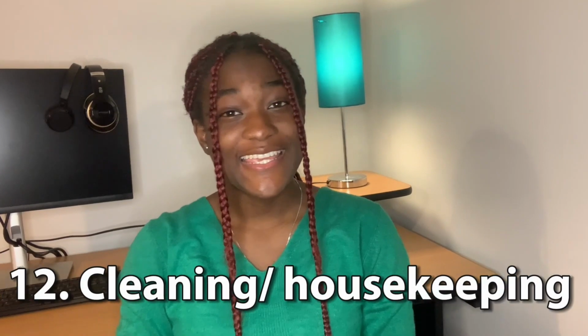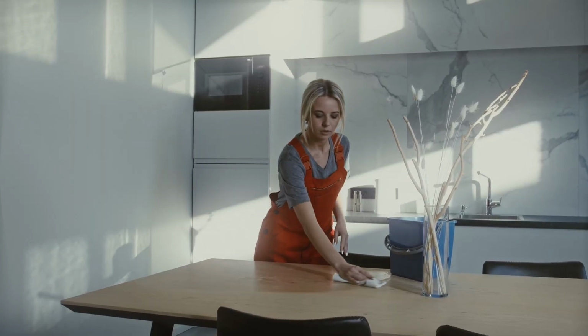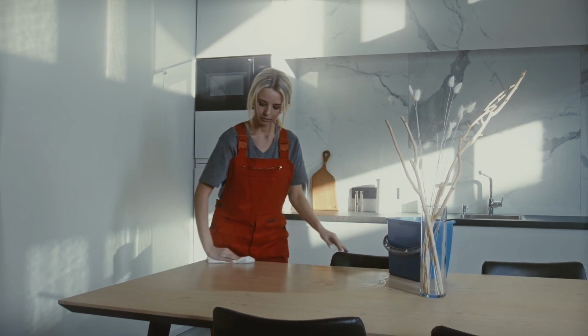Number 12, cleaning and housekeeping. As a cleaner or housekeeper, you can work for agencies or companies that hire you as a cleaner to work in different locations. The housekeeper mostly works in hotels, cleaning hotel rooms and everything. The job can be difficult, but I think it's not too bad because they give you all of the cleaning appliances. Everything is with machines. They have very good chemicals. It's probably one of the easiest jobs on this list to get. Both cleaning and care work are so easy to get in the UK because those are things a lot of people don't like to do.